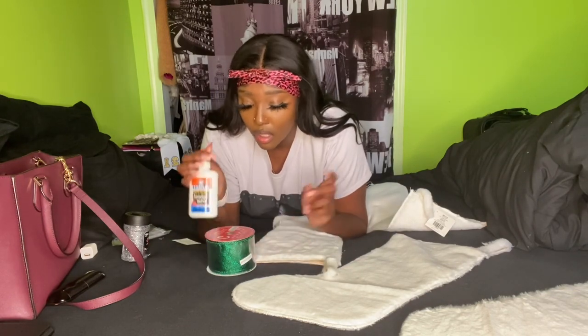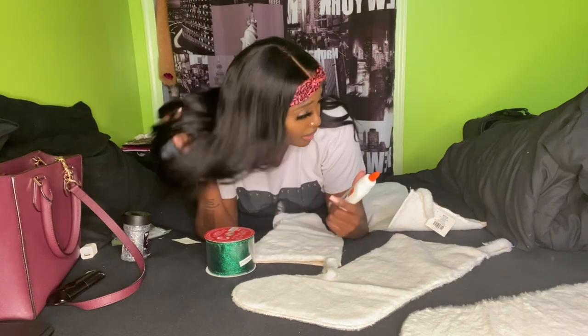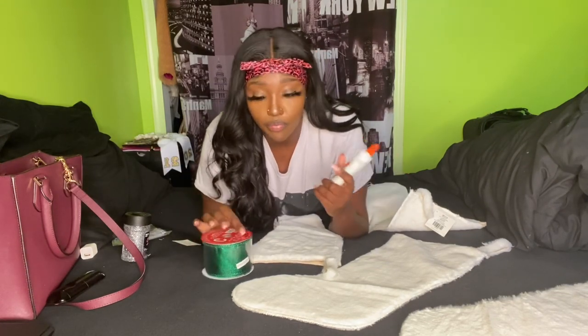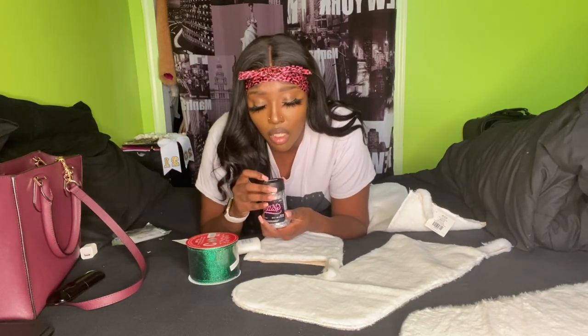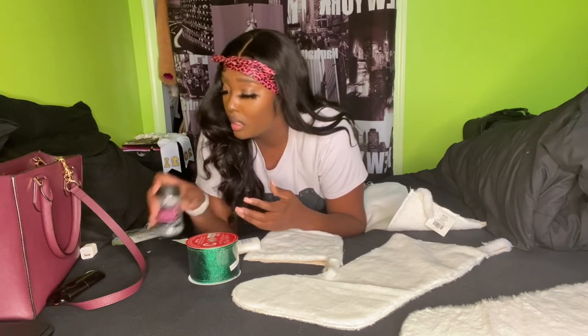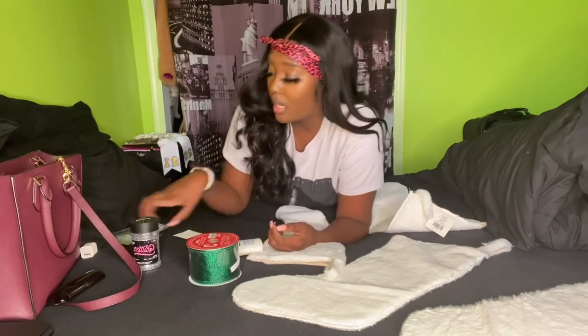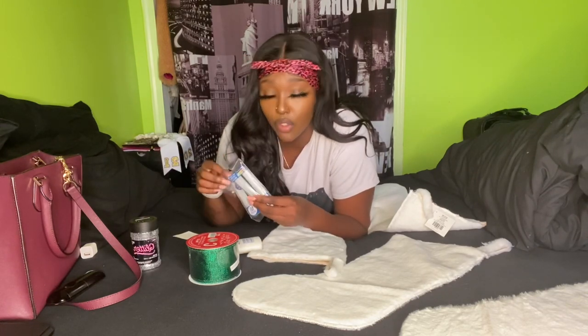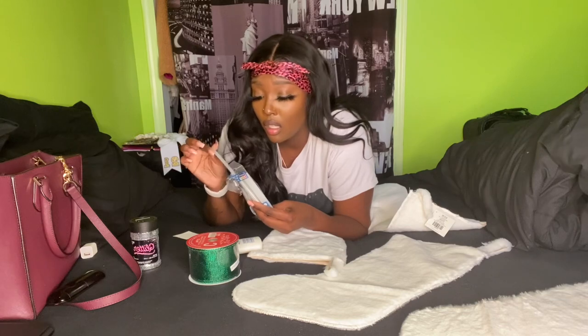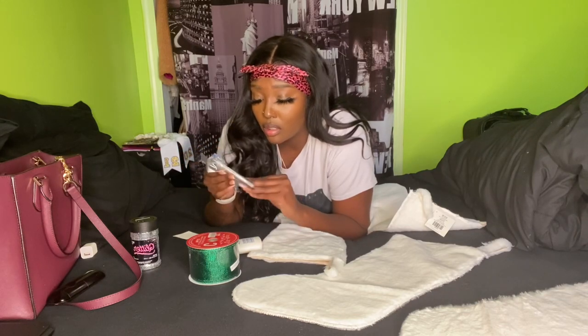So I have ribbon, the hot glue gun, which is over there, and then I have Elmer's glue for the names and the glitter, and then I have glitter. And when I was in the car, I told y'all you can get this anywhere really. And then I have extra glue sticks for the glue gun, and they come in a pack like this.